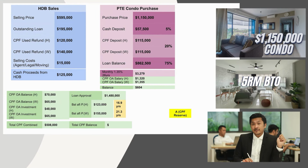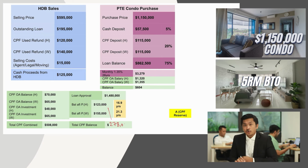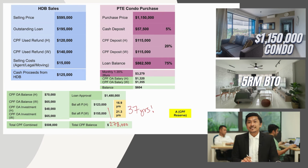All right, this $123,000 and this $155,000 will last them 16.9 years. And then the wife's $155,000 will last her 21.3 years to pay off this $604 every single month. Combine their reserves, as long as they are working, it will last them a total of 37 years. That's very healthy.